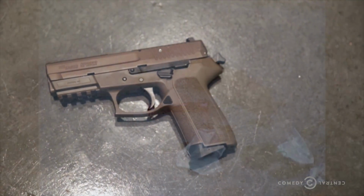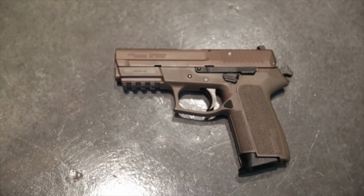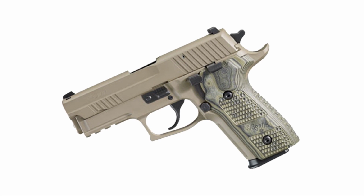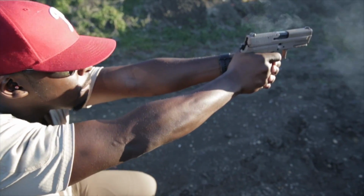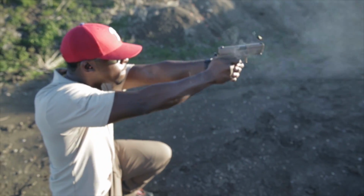To my eyes, the SP 2022 is the best looking gun for the money. It's not hard to see why. It looks exactly like the Sig Sauer P229R, and you have scores of people paying college tuition money for them. Except with the SP 2022, you get the look and in many ways the performance of a $900 gun for less than $450. Think Corvette Stingray.